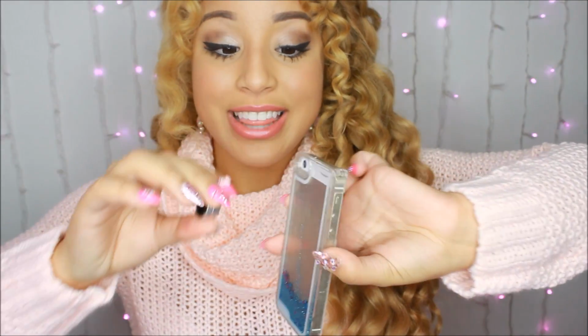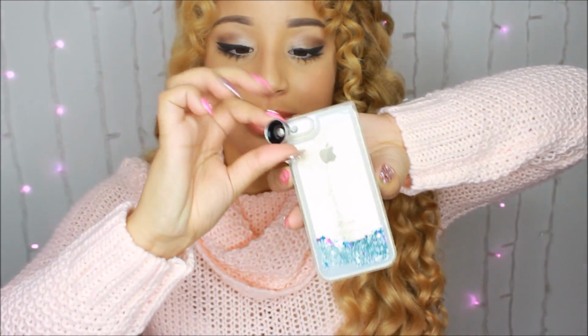Next selfie tool, this is a macro lens, and I have not used this yet, but it sticks right to your phone, and you put it over the lens, and it makes everything much larger. So if you're doing a landscape type of portrait picture, it's kind of like a panoramic view, without actually having to do panoramic, so it's a lot easier.